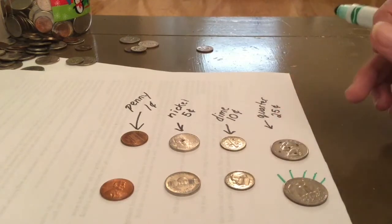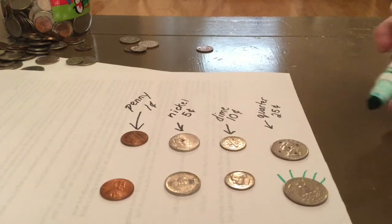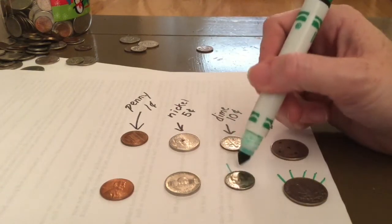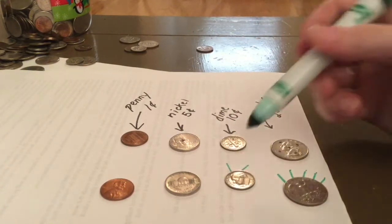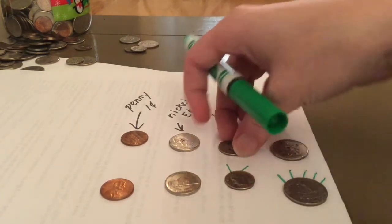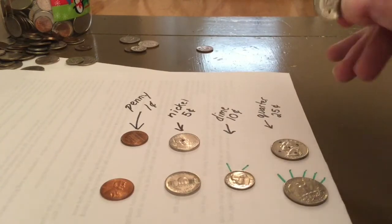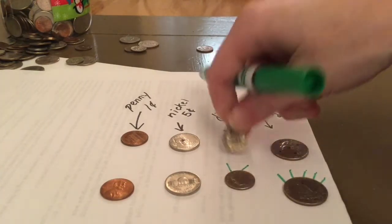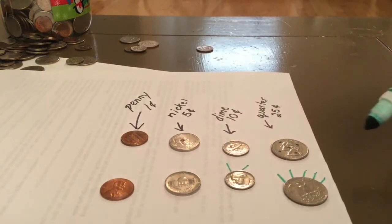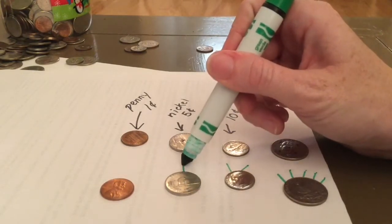Okay. For the dime, since it's worth 10 cents, if each hair is worth 5, I'm going to need 2 hairs for my dime. 5, 10. And if I was doing the touch money, I have 2 touch points. 5, 10.